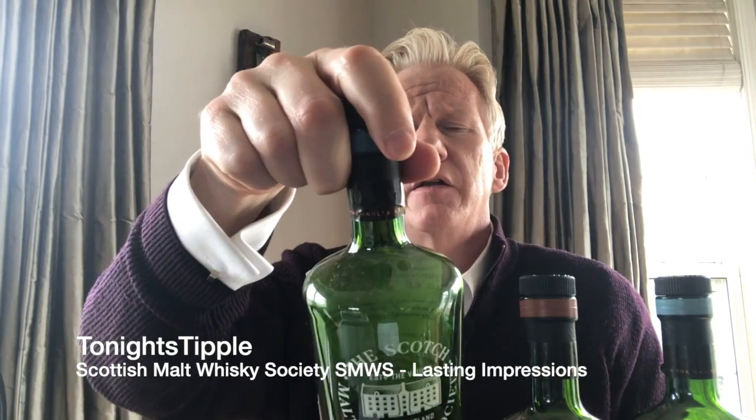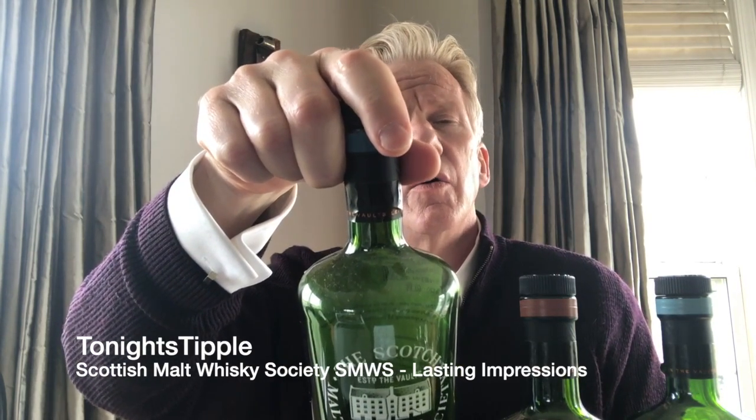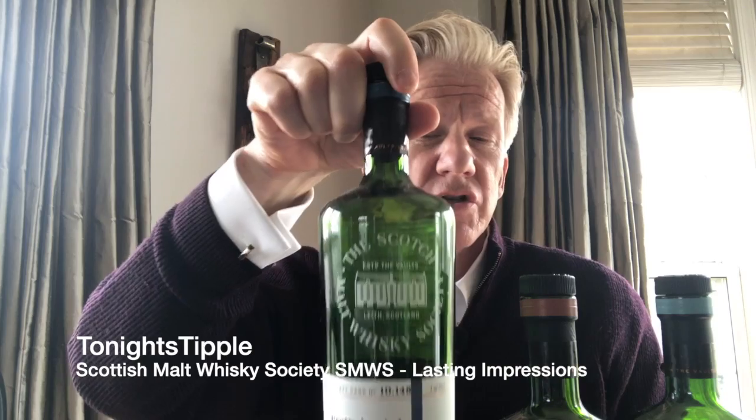And distillery number 10, Bunnahabhain, which is an Islay, and this is part of the flight that the Scottish Malt Whisky Society put together, Lasting Impressions, one that they guided some of their members to put together and allow people to taste. And we're going to go through each of these as part of a single tasting to give you some comparison. Before I do that, I want to show you the difference between each of these in terms of the way that they look, and you can see the difference in the color.